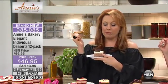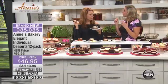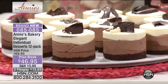And remember, it's going to come packed in dry ice, so it's still going to be frozen when it comes to you. Put it back in the freezer, get it set up again, pull it out about an hour before you serve it. That is so good. That way it'll still be just a little bit chill. What do you think about that? I think this is absolutely delicious.